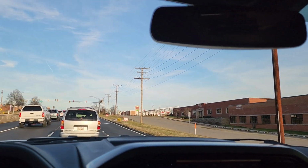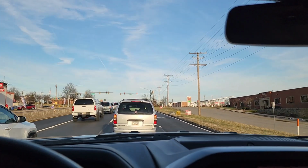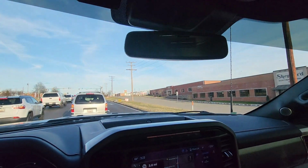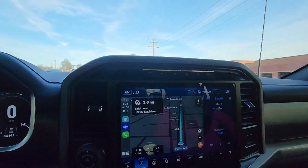All right, now we're in the traffic. So I thought this would take me 695 over and avoid all this freaking stop light to light to light. But it's not too bad, but we're close. We're actually running about a minute ahead.